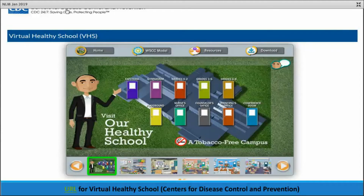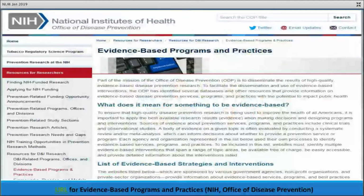And then they also have a playground and gymnasium where you can see different ways to promote physical activity. Or lastly, you can visit the principal's office to find out how the principal maintains all the emergency plans, and even take a peek into the conference room to observe a school health team meeting. And you can pick any one of the doors there to choose what section you want to go to.